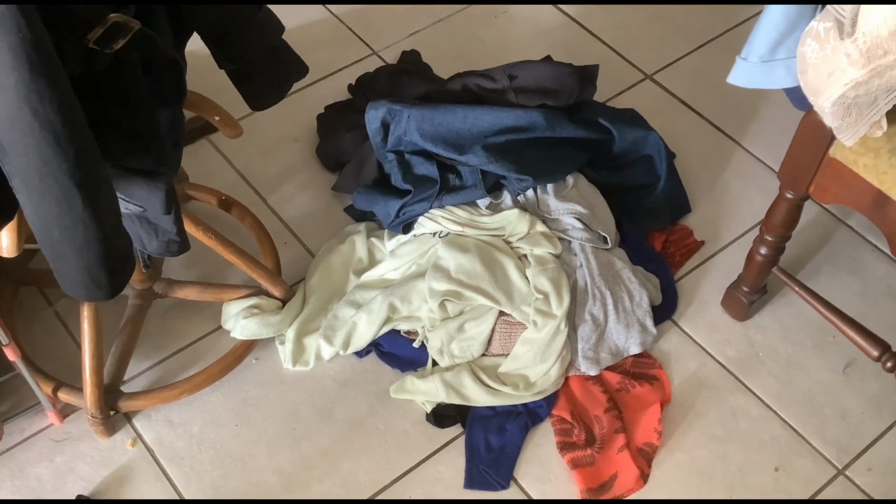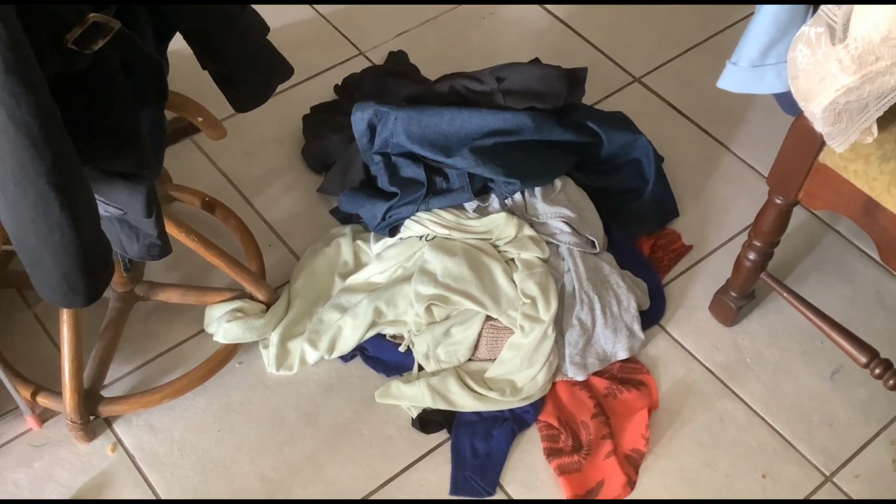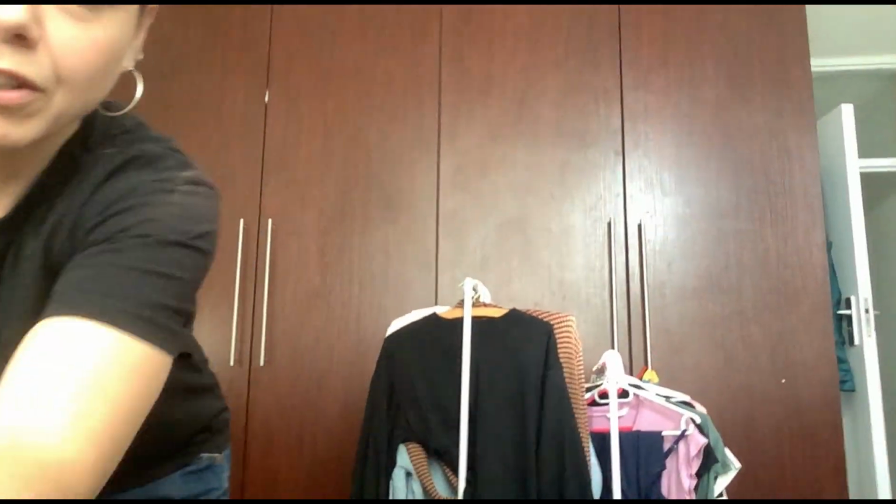This is the pile of clothes that I got rid of this time around. Woohoo! Alright, so these tabs is here. Right now we are on to the try on. The try on. And over here you can see. Alright, well, let's do this.